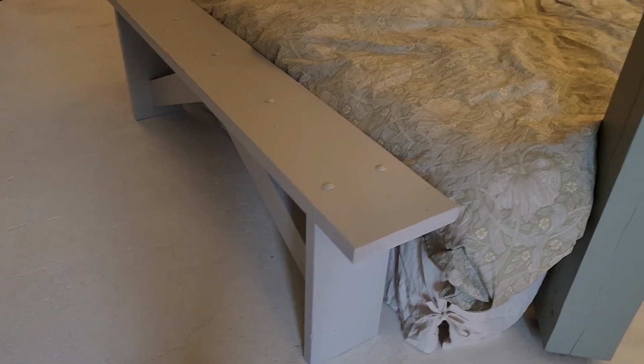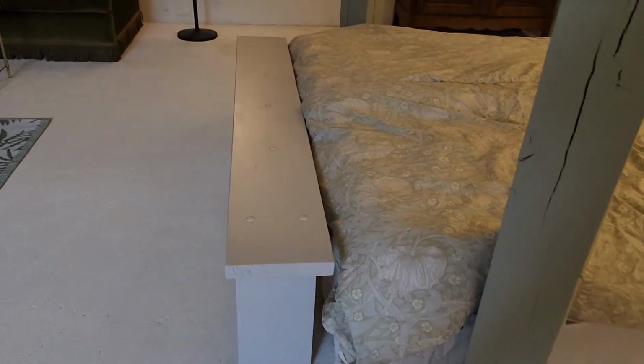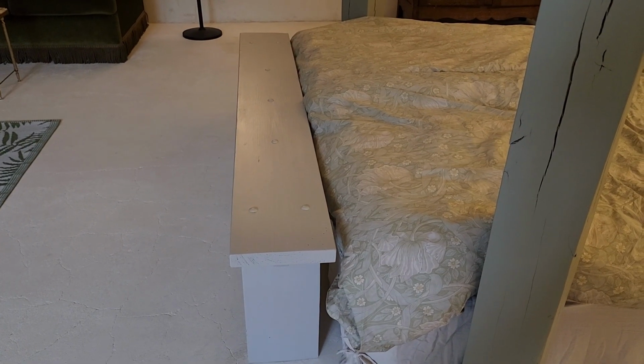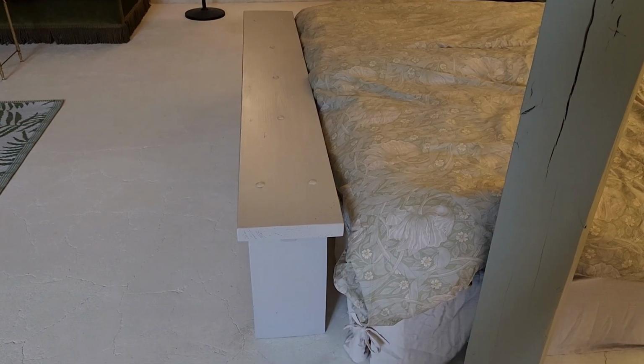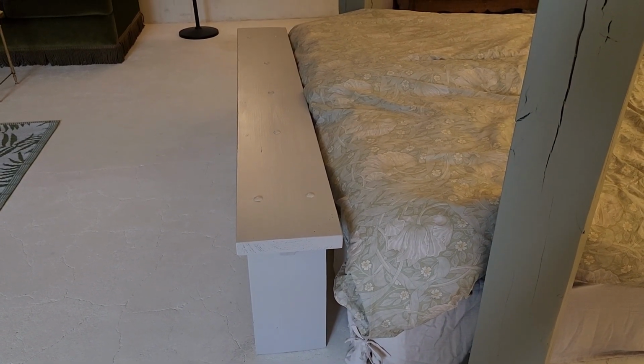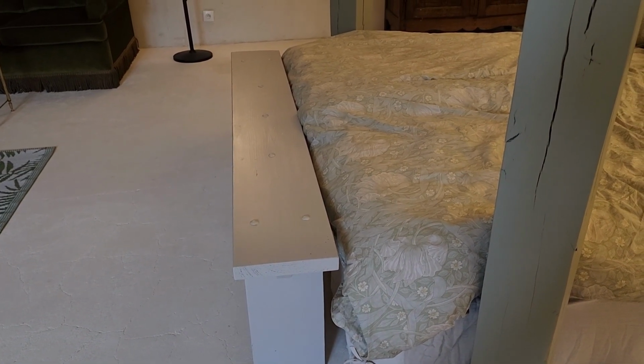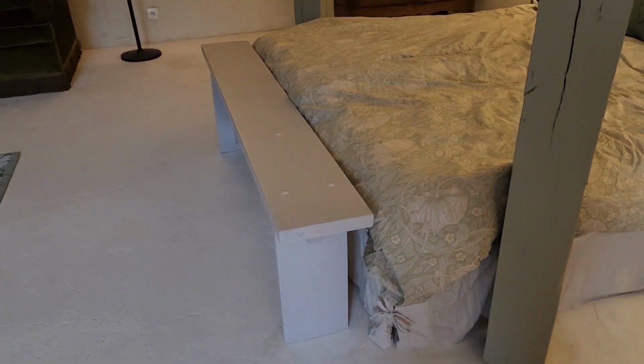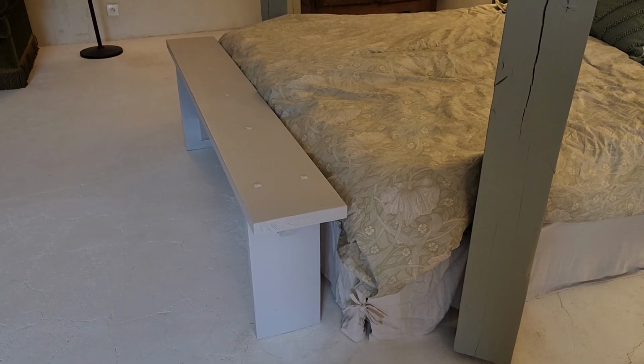So this gave us basically the effect of a footboard, because you can see it's really pretty much the width of the bed, and then gives us that added functionality for someone to be able to sit down, to put on socks, or to give a spot for someone to stick their suitcase if they need to dig through things.